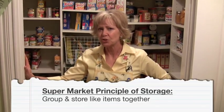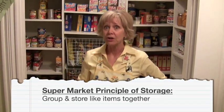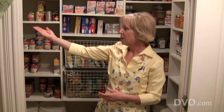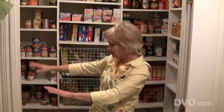It's called the supermarket principle of storage. I wish I could take credit for it, but I can't. It's been used for hundreds of years, the grouping and storing like items together principle. And so we have pastas, rice, potato flakes, and then boxed meals like tuna and hamburger helper, on down to stovetop stuffings and breadcrumbs and so on, kind of grouped together like this so it makes some sense. Just like when you go into a grocery store, everything sort of fits together into categories.